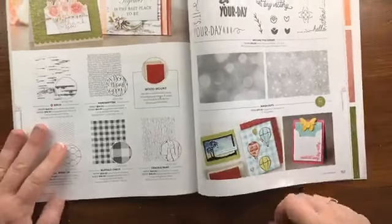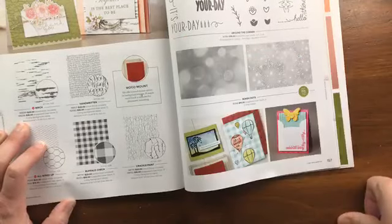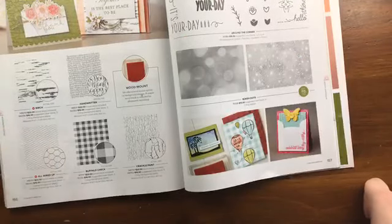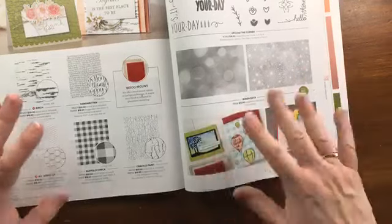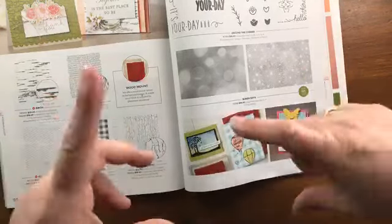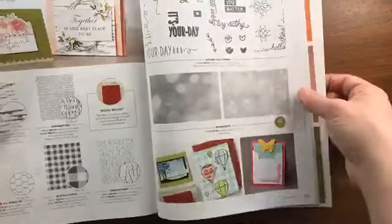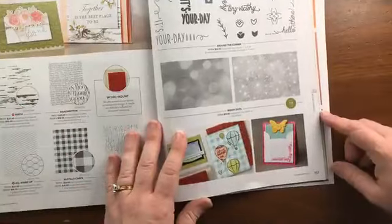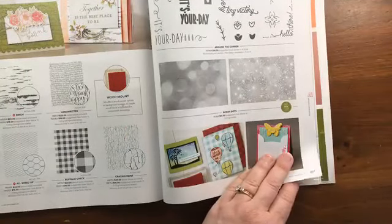And then this is a really fun one too, the polka dots. This is the actual size of the stamp, so they're roughly 2 by 3. And these make a really nice background just for your card, like a small background, not filling the whole thing. Here's another one around the corner that is good to use with the Stamparatus. I don't have any samples with this one, but that's a good one.